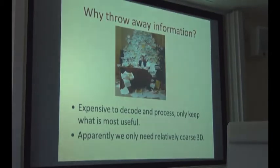And it's clearly not a mystery why we do this. Our brain already takes billions and billions of neurons just processing what we do process. It's clearly very expensive to decode all this information. We don't represent most of the information we could have about depth from our retinae, presumably because there wasn't an evolutionary advantage to having it. Apparently, we only need relatively coarse 3D vision, which is an interesting point to bear in mind.